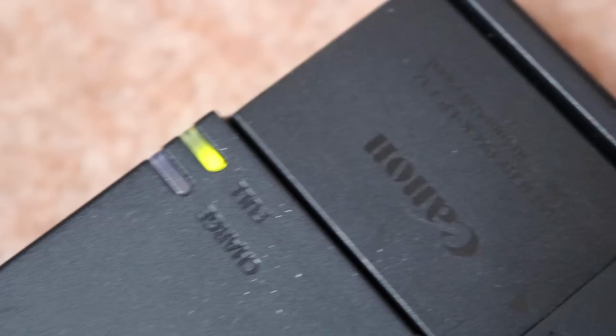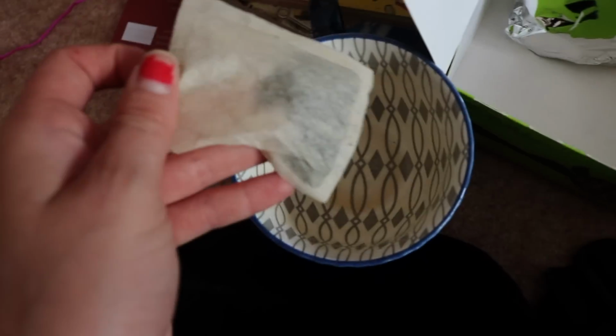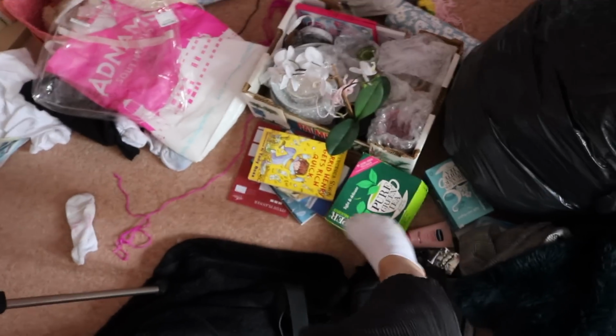So this little green light means this one's fully charged, which is brilliant. Okay, so I've got my mug from this morning. I'm gonna grab myself a tea bag and some food because I'm a hungry gal. So I'm back upstairs, the mess hasn't gone. I think the best place for me to start is to get the food. So I've got tea, I've got some store cupboard food in there and more food in there. Get that put in the garage or something so that we can actually eat it.